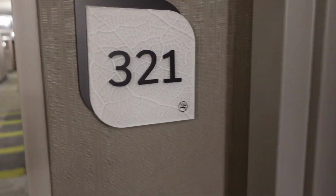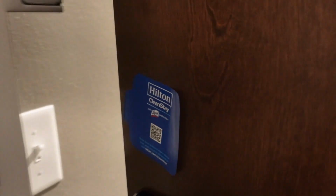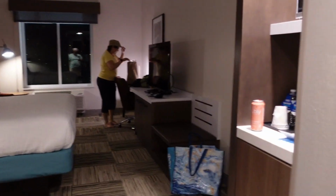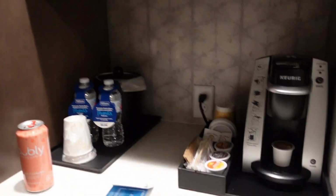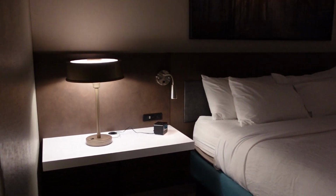Montour, so I'm staying at 321 at the Garden. They put this Lysol clean thing on the door to make sure that you guys know that it's nice and clean. Bathroom's over here. Nice shower. And then there's this closet. As we continue, microwave set up, Keurig coffee, and so forth. And this is the bed.